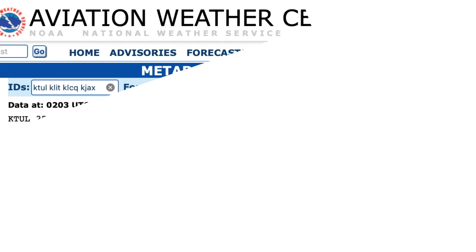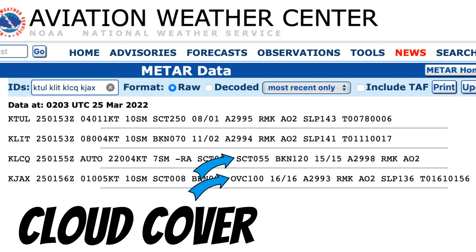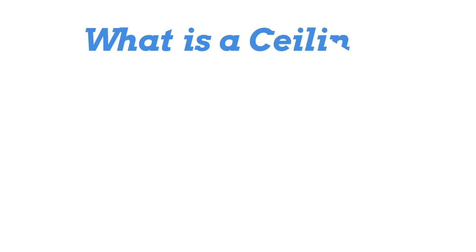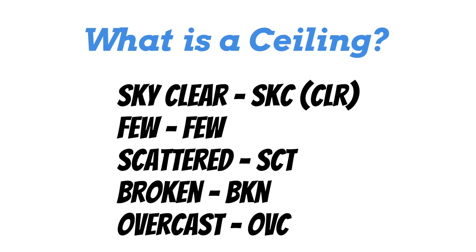The next readings we'll look at are the ones that tell you the cloud cover. This is an important one to know how to decipher because you have to know what the ceilings are in order to legally fly under visual flight rules. The first step in doing that is determining what constitutes a ceiling. Here's a look at the different types of cloud cover that you might see on a METAR or a SPECI.